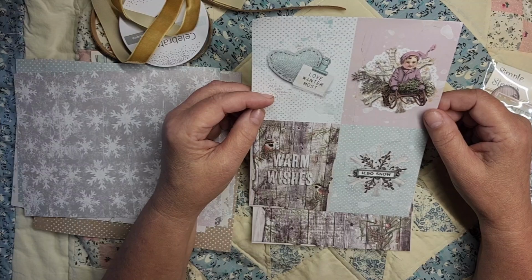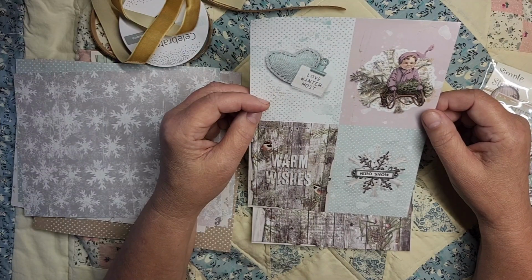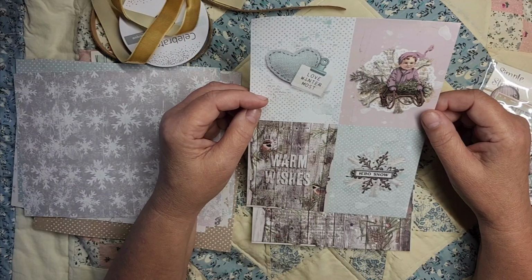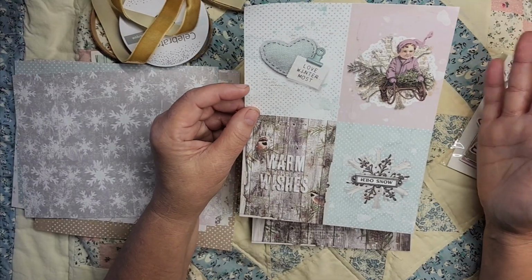Where was I going with that? Totally lost my squirrely train of thought. And when I go back and edit this, I'm going to go, you dork, you forgot where you were going because you talked so much. So back to the fun stuff here. What in the world? Oh, ice. We were talking about ice.